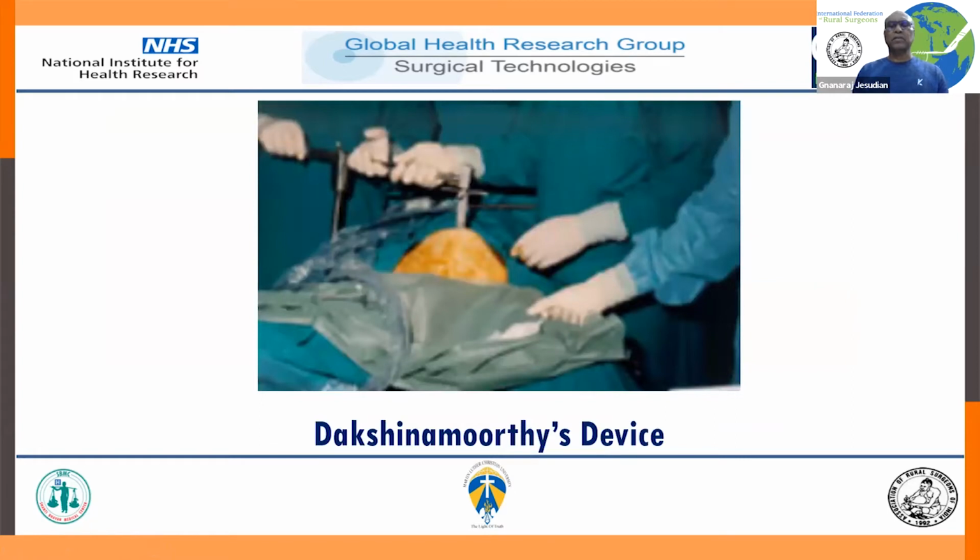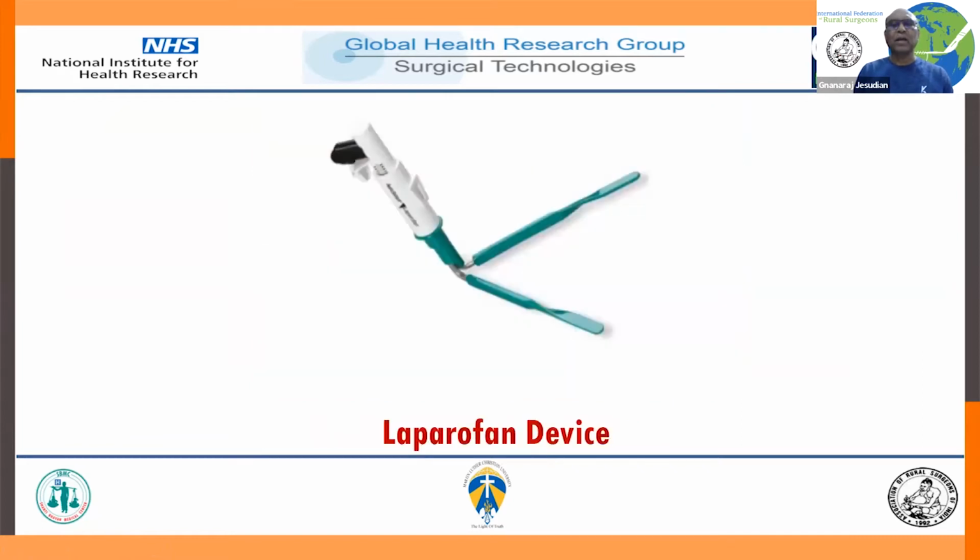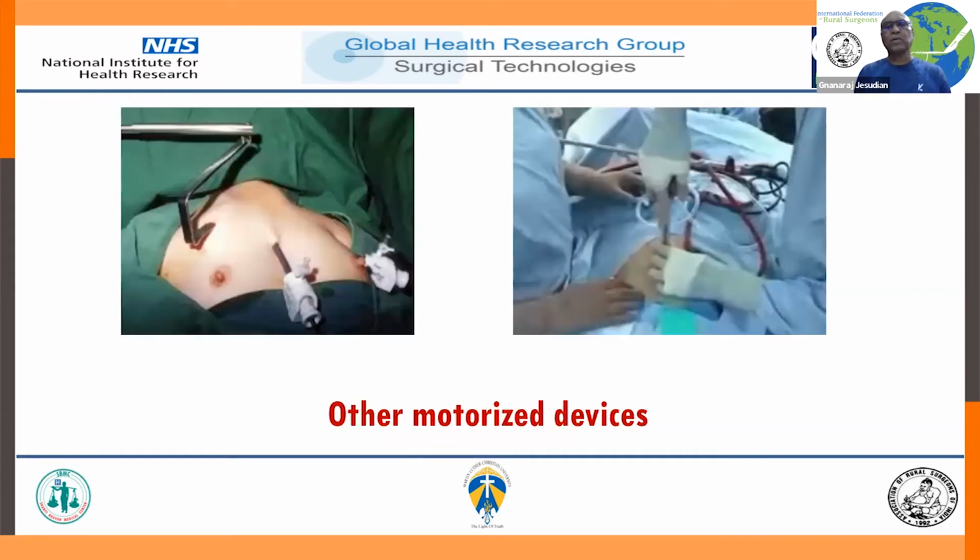And then they came to a different mechanism. There are two plates which are inserted in the abdominal wall, and then it spreads. So this is a device by Dr. Dakshinamurthy in South India. And then later on, people developed Laprofan. Again, here it was an improvement from the tenting there. But then exposure was not adequate. And unless it's absolutely indicated, people are not willing to use the device. Then other motorized devices came into existence. Again, similarly, having a spread at the tip. And these motors help to maneuver around.